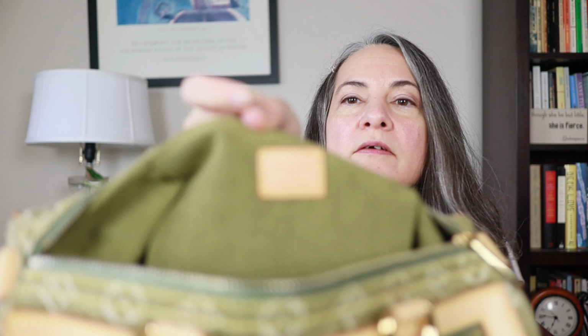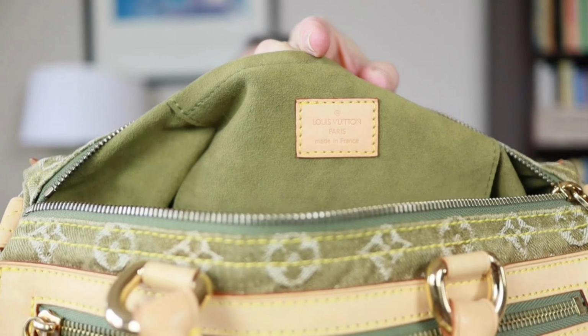The inside is green Alcantara microfiber, very soft. We have a patch on this pocket right here. I don't know if that's focused or not, but it's Louis Vuitton Paris, made in France. It has some pretty chunky gold hardware, which means it's pretty tough to actually put a strap or even a bag charm on here. So it is a definite handbag.